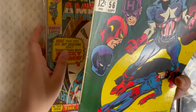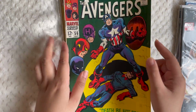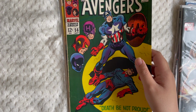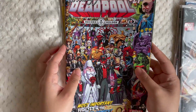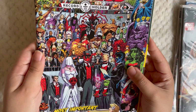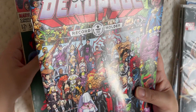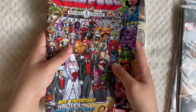So these three, it's got to be the oldest comics that I own. And they are expensive because they're old. So yeah, I will give you guys a comparison. First of all, the size is different. So these are the current comic book size, and these are the Silver Age comic book size.